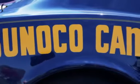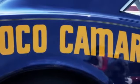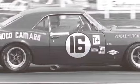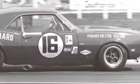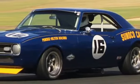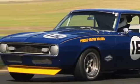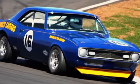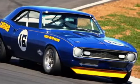The other thing that's special about this car for me is I saw it run back in the day. I was at Mid-Ohio, I was at Daytona, and I was at Sebring in 1968. So it never occurred to me that I would have the opportunity to own one of these cars. Especially to go to a track like Watkins Glen or Lime Rock, Mid-Ohio, where they raced originally, and have them on those same tracks. It's really special.